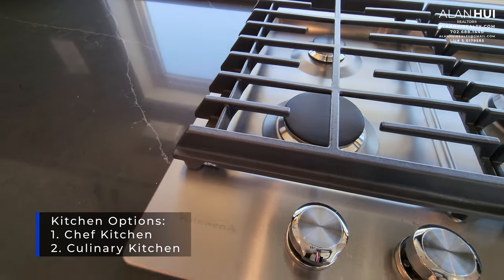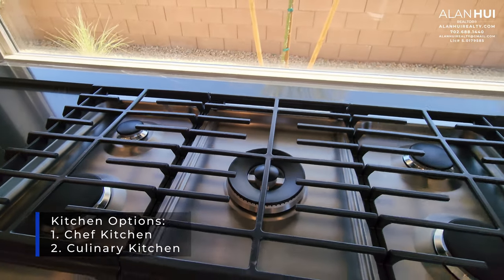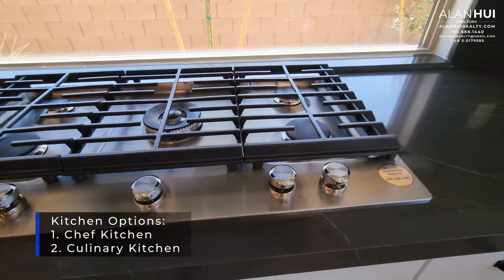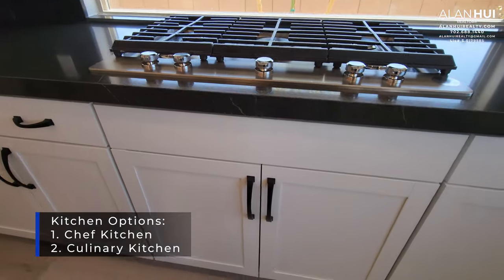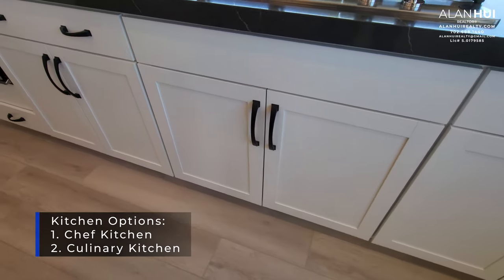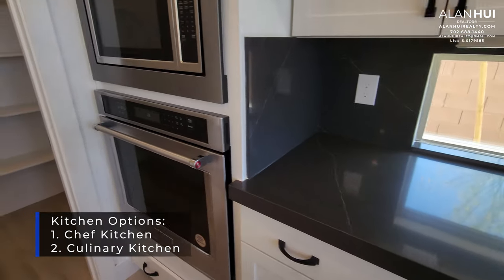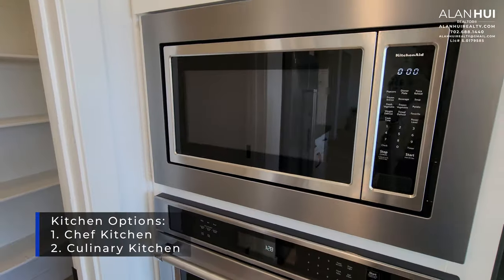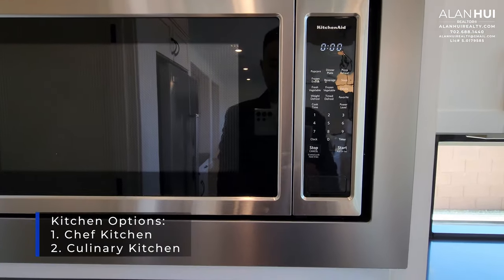There are two kitchen options to upgrade to. The first one is called the Chef Kitchen. This option will give you a cooktop and a hood above it, and you'll get a built-in microwave and oven on your left-hand side. The second option is called the Culinary Kitchen option. This option is exactly the same as the Chef Kitchen option. The only difference is that it adds an oven below your cooktop, giving you double ovens. This option is rather inexpensive and will cost you $600.